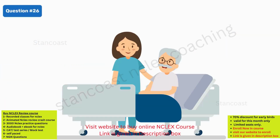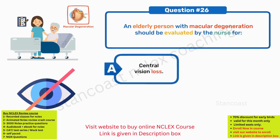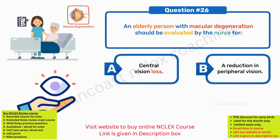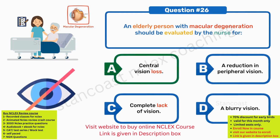An elderly person with macular degeneration should be evaluated by the nurse for A. Central vision loss. B. A reduction in peripheral vision. C. Complete lack of vision. D. A blurry vision. Correct answer, A. Central vision loss.